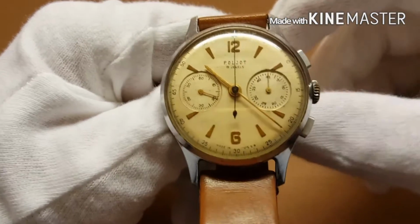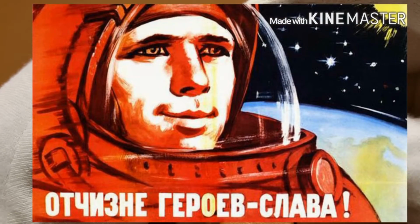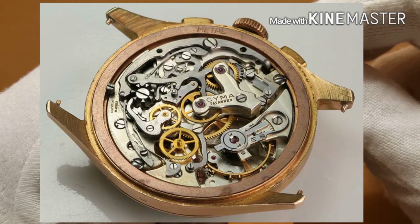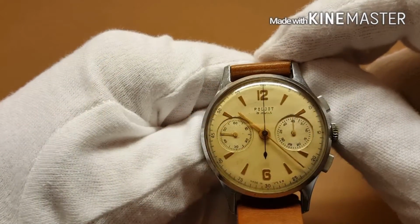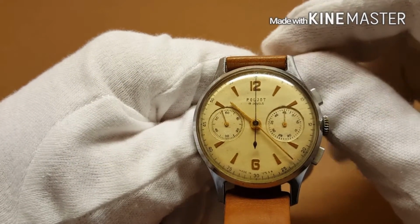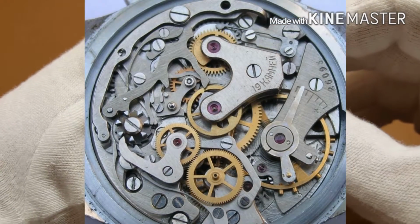So the history of this model first began in the 1950s, in the mid-50s, when the Soviet Union needed a chronograph watch for their pilots and cosmonauts. So they imported from the Swiss the drawings and the know-how for the Venus Caliber 150. The Venus Caliber 150 was a column wheel chronograph movement which began production in the early 1940s. It was used in Breitlings of the time, in Patek and other famous brands. It was a tried and tested movement. They used this and they basically cloned it and made the Poljot caliber 3017.